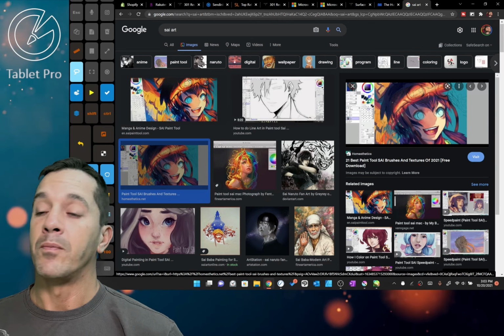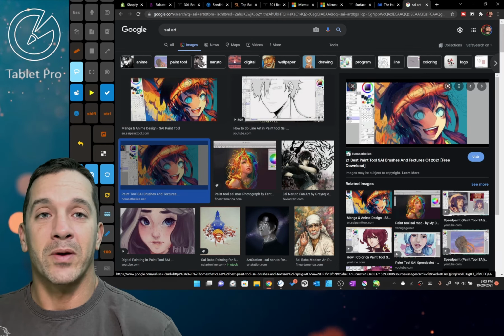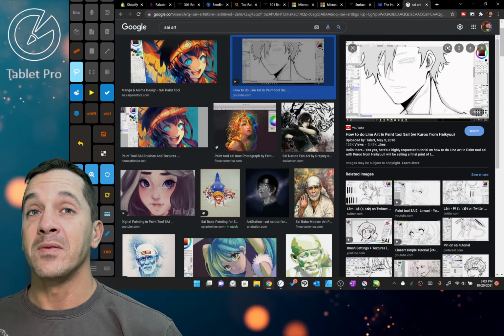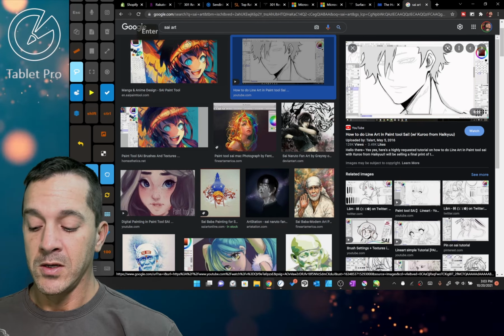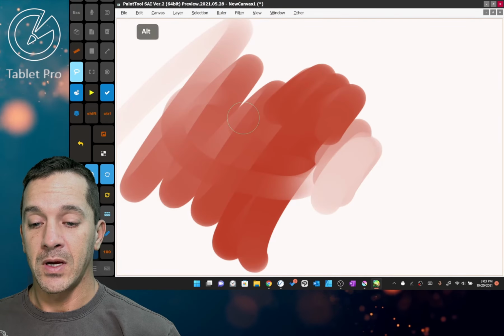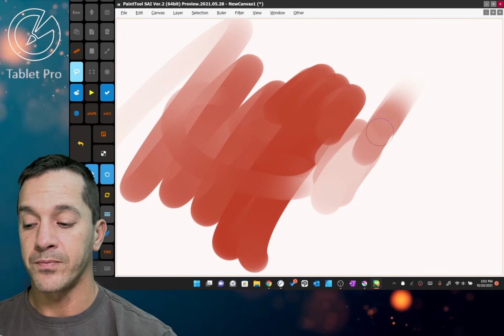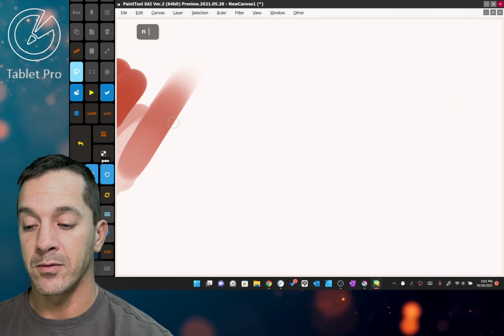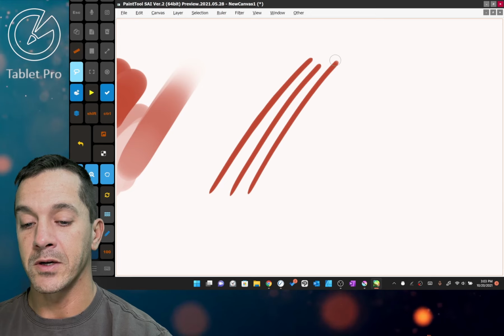Now, Paint Tool Sai has like an older big brother. I don't know how exactly you would explain Clip Studio Paint, which is in my top 2 or 3. So Clip Studio Paint, let's go ahead and close this. Real quickly here, let's choose the pencil tool and pan over here. I want you to see how beautiful these lines are.